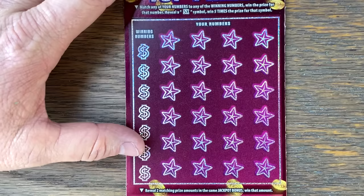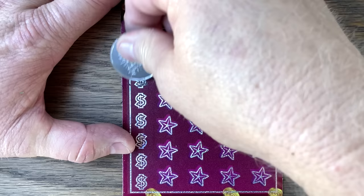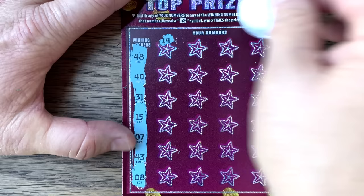So we're sitting at 90. Yep, we're over half back. That's always my goal, because the paybacks on packs of tickets are usually right around half back if you bought a whole pack. All right, 48, 40, 31, 15, 7, 43 and an 8 or 5 times. Let's turn this to a profit session. Let's get that 5 times.